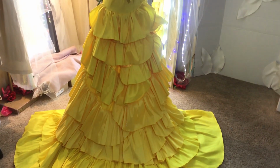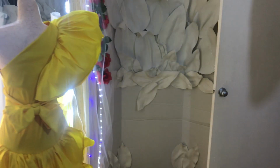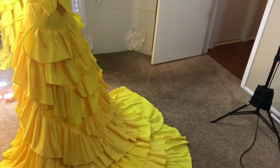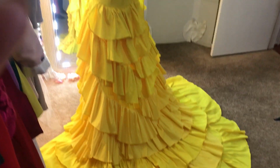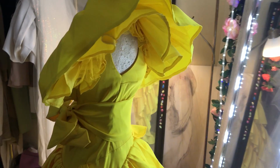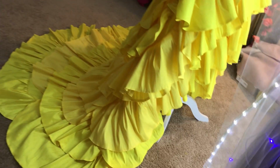Look at this skirt. Lots of ruffles, structured taffeta, asymmetrical shoulder. That's me. Look how beautiful it is. I don't have enough space to show it very well at the same time, but you get the idea. Big ruffle, asymmetrical, high-low skirt. You can tell it's high up front.